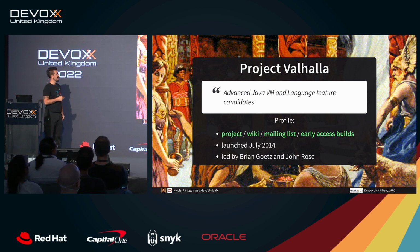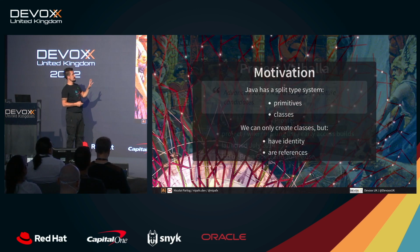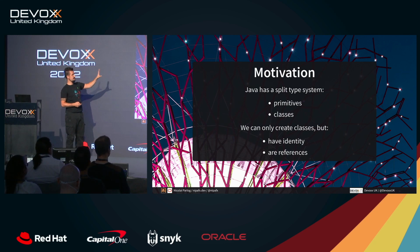We're good in time. Okay, so let's talk about Project Valhalla. It talks about advanced Java VM and language feature candidates. That's a really weird mission statement because it tells you nothing. At least it didn't tell me anything. But what it really is about is overcoming Java's split type system.